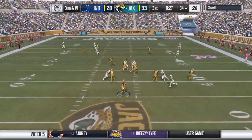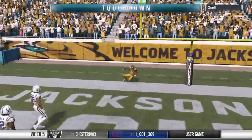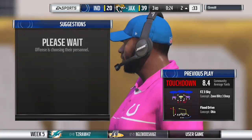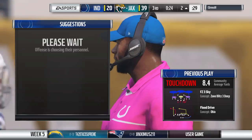On 3rd and long, it's Bortles. He's going to let this one go deep. And that is caught. Touchdown, Jacksonville. Philip Dorsett with his 2nd touchdown of the game and 5th on the year. And the Jaguars add on to their lead.